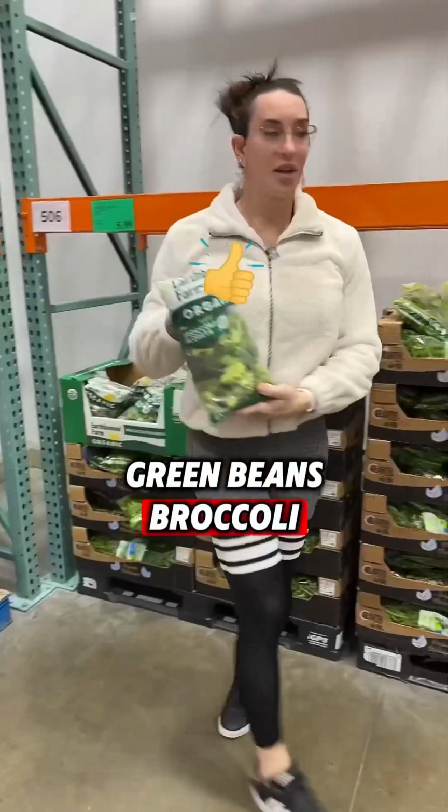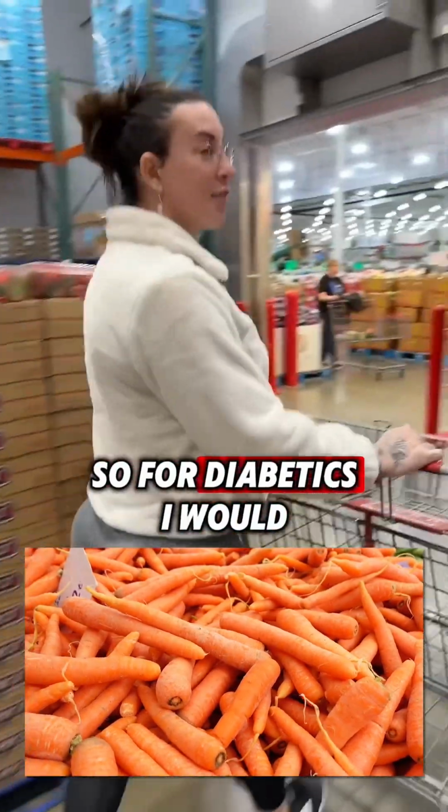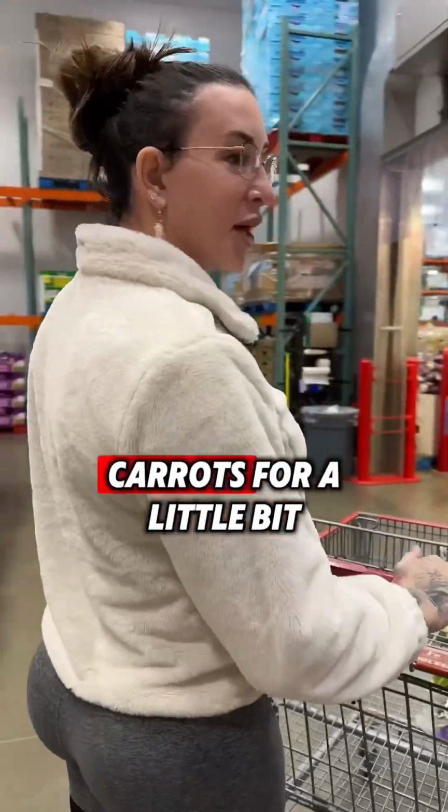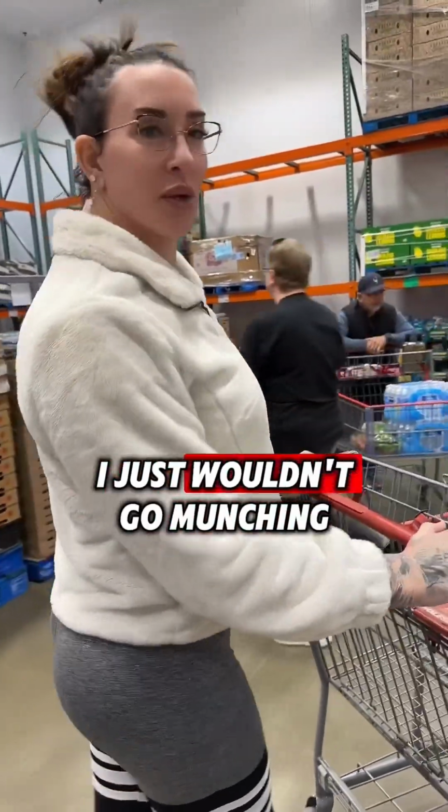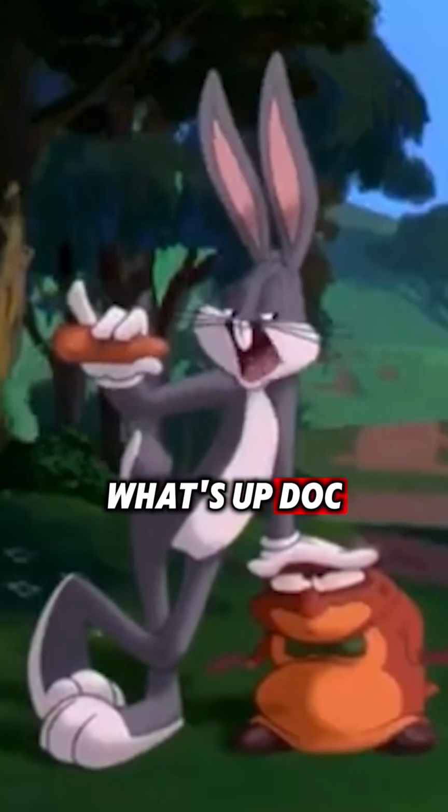Asparagus, green beans, broccoli. Carrots will spike your blood sugar. So for diabetics, I would recommend probably staying away from carrots for a little bit. A little bit here and there in your salad mixes isn't gonna hurt you. I just wouldn't go munching like Bugs Bunny on them. What's up, Doc? Protein sources.